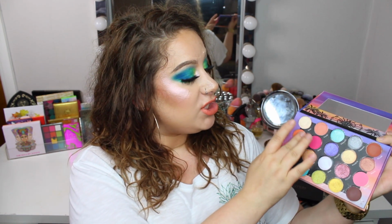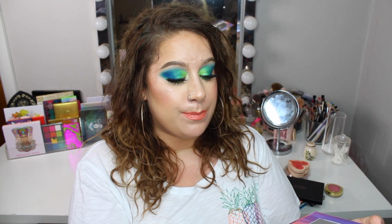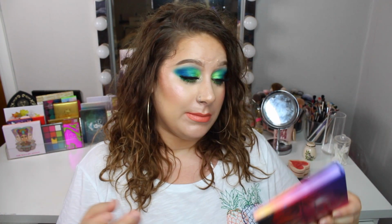The mattes in this are so good. Just look at this orange shade. It's incredible pigment. Even this pink right here, and look at this orange again. Honestly, they're just crazy pigmented. The shimmers are nice. I do recommend you guys use a setting spray or a glitter glue in case you want to work with these and you want them to be really foiled and metallic. But this palette, I mean, you can't go wrong.